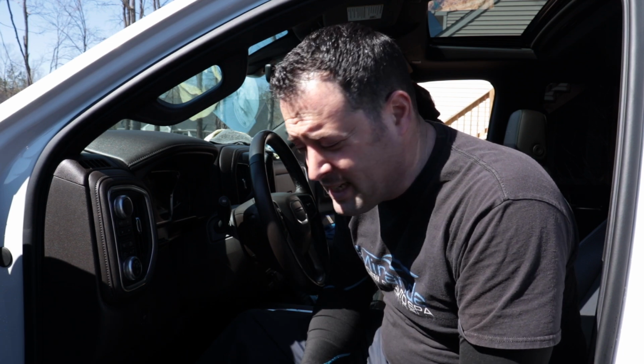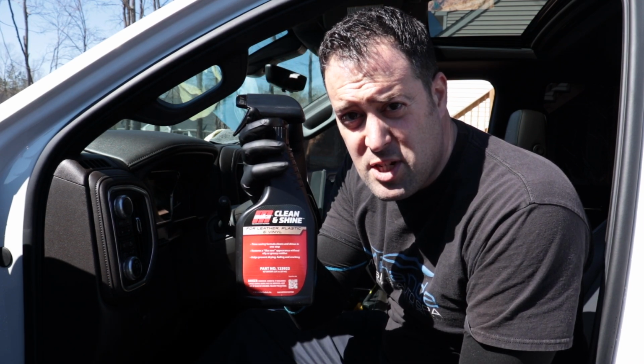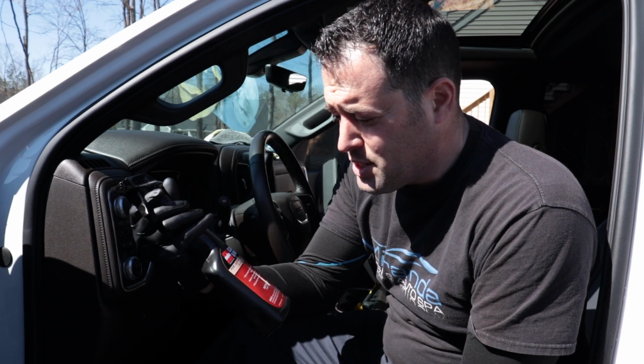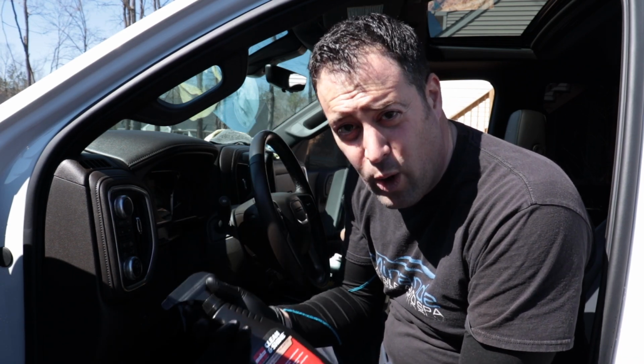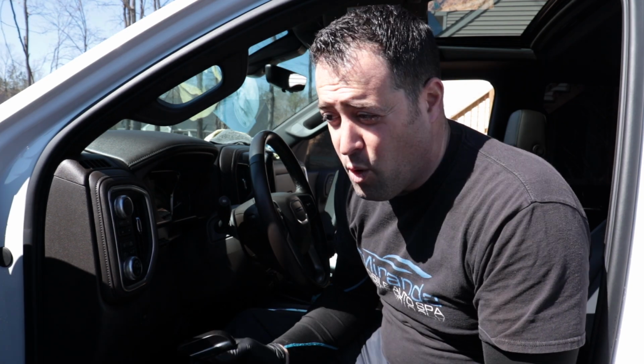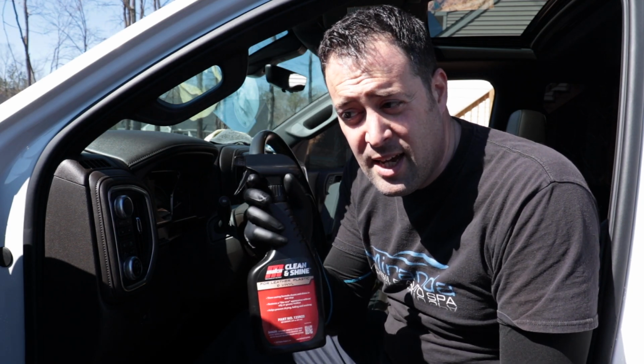Today we're on site detailing this beautiful GMC truck. I'm going to show you guys two products in particular that we're going to be using on the vehicle. The first one is from Melco. This is their Clean and Shine. So this is actually a leather, plastic, vinyl cleaner and conditioner in one. So if the vehicle isn't completely trashed, or if you're just doing maintenance details, you can use a product like this to clean and condition all in one, which is pretty efficient.